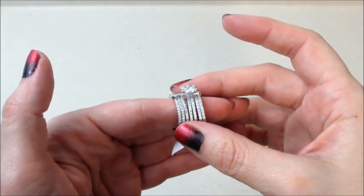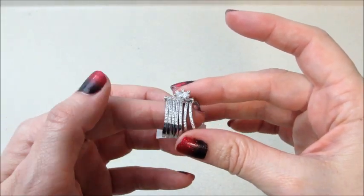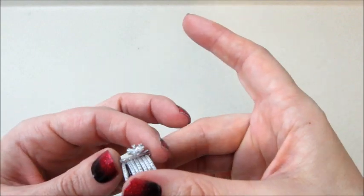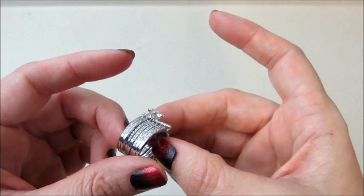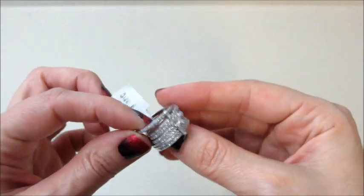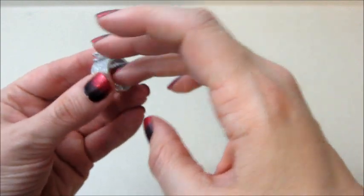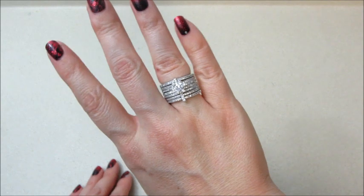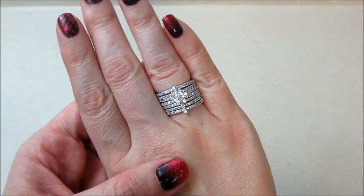So the code for this one is PP36, which means it appraised for $40, which is the minimum you get with that subscription. But this is so cool. It is connected by that piece, but they're all individual bands. I don't think I've seen anything like that. I've definitely got sets before, but nothing that had so many bands that connected.